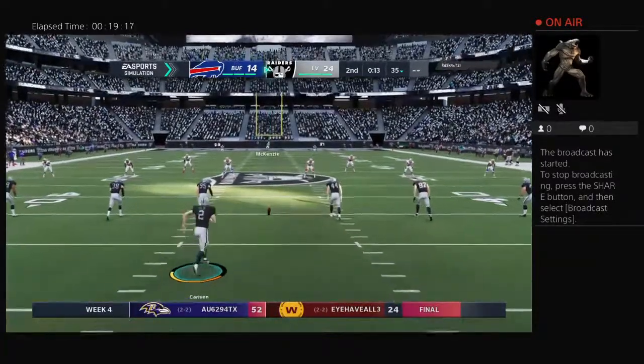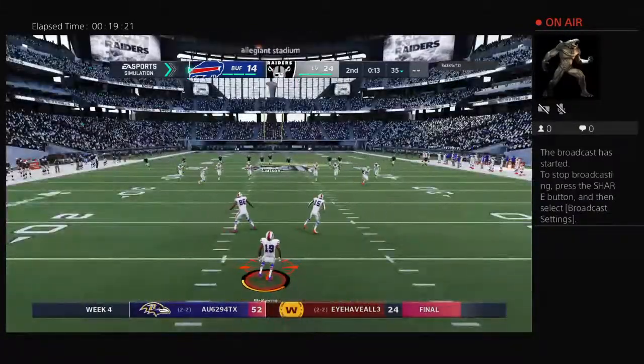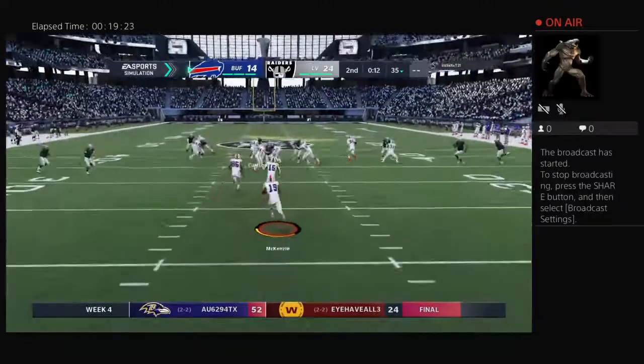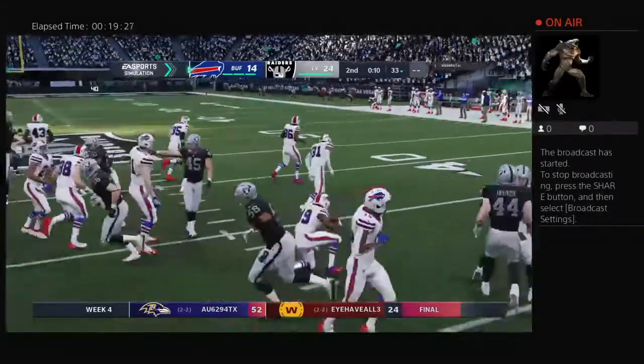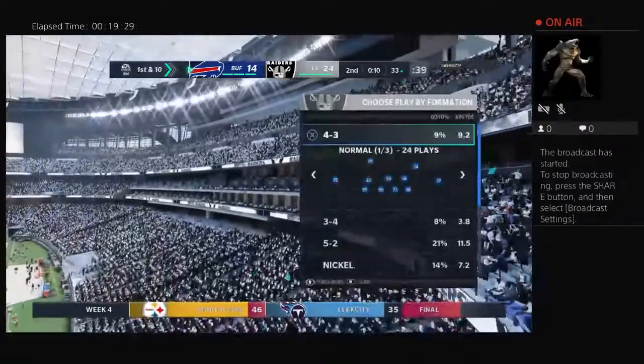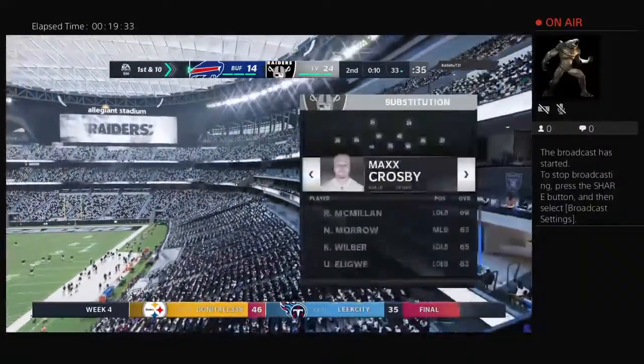So not much time to speak of remaining in this first half as the kick's away. Isaiah McKenzie now on the return. And they're going to start this drive in pretty good shape as they get it up past the 30. At their own 33-yard line.